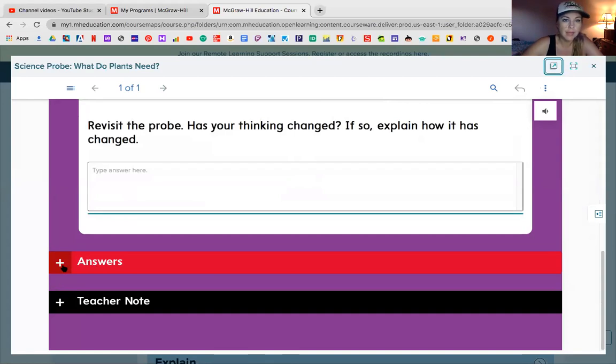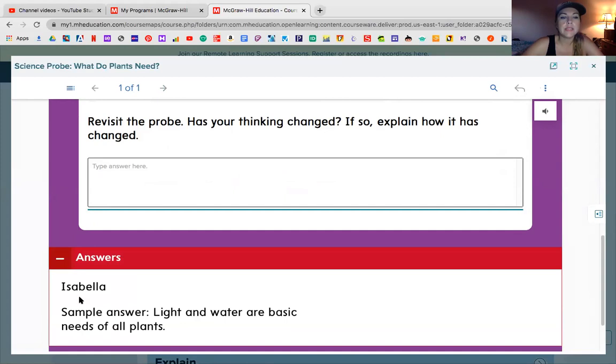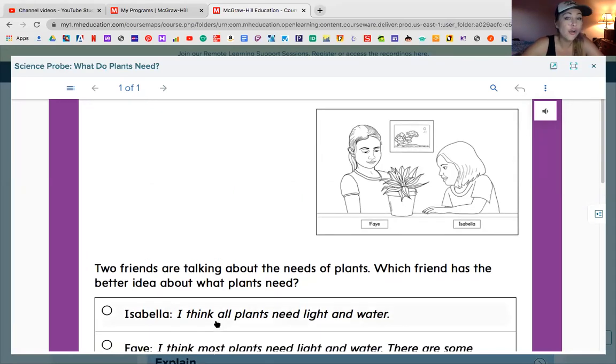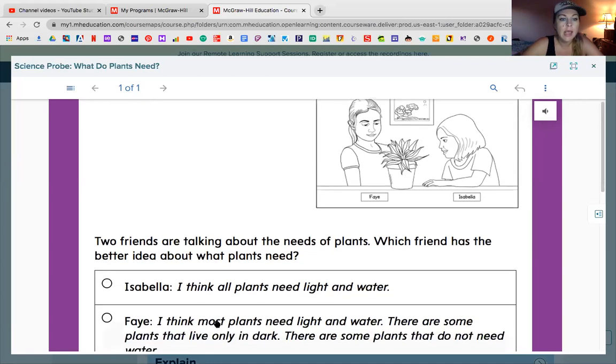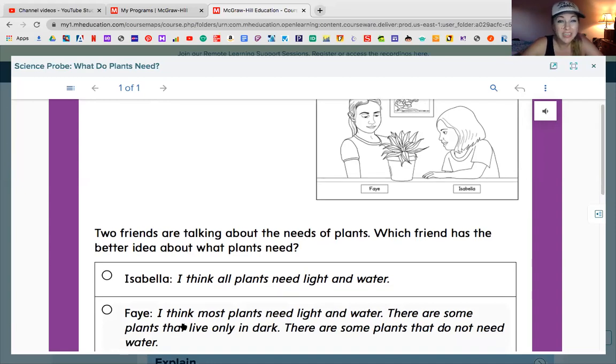Well, your answer should have been Isabella. The reason why: light and water are basic needs of all plants. And the reason why Isabella is correct, she said that all plants need light and water. That's true. They don't all need the same amount of water or the same amount of light, but they do need it in some sort. And Faye was incorrect because plants cannot grow in only the dark. They cannot grow if there is no water. There needs to be one. They need to have a little bit of one or both, okay? Well, they actually need both.